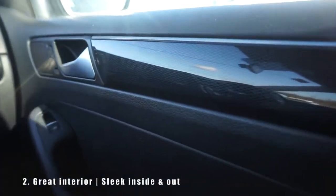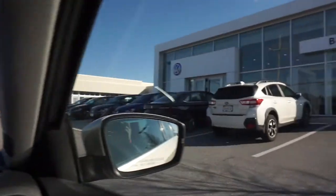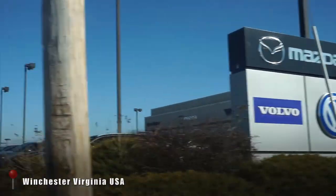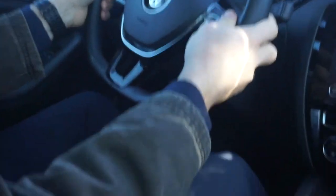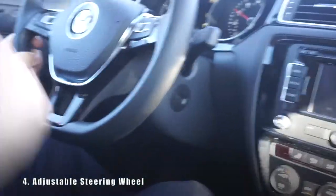Nice and very handsome looking car. And we are here at the Volkswagen, Mazda and Volvo dealership. We're gonna try this car right now. And it also has sports mode right there. I like that too, the adjustable and all.